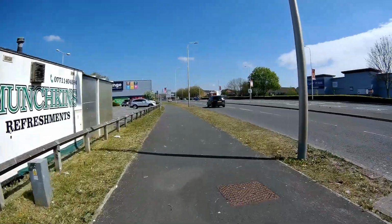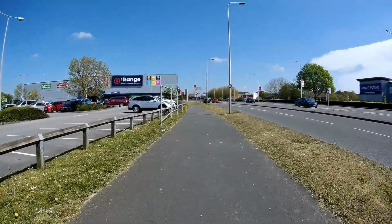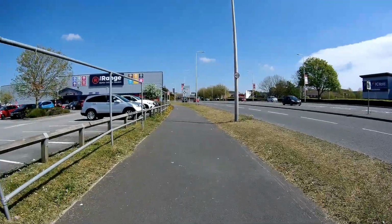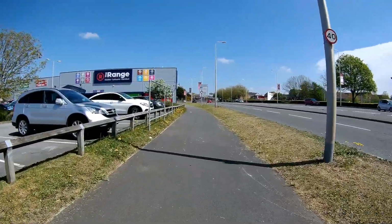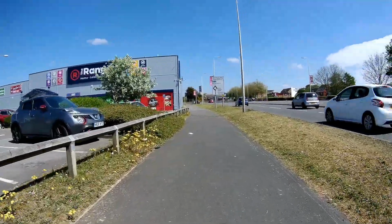Quite like The Range. I don't know if you've got a chain of those where you are. All sorts of stuff, garden stuff, DIY things, a few gadgets, bit of furniture, bit of camping stuff.